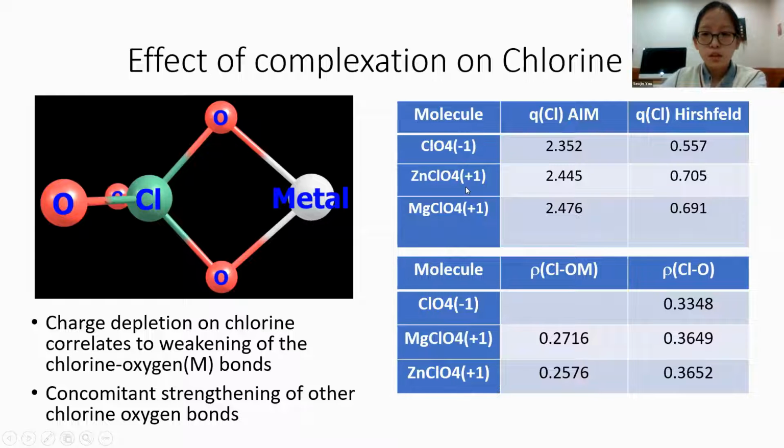And along with this change, we observed that if you look at the electron density, which sort of means the strength of the bond, we could see that the bond between chlorine and the oxygen next to the metal, their electron density sort of lowered, so the bonds weakened, whereas the other chlorine-oxygen bonds had higher electron density, and so they had stronger interaction.